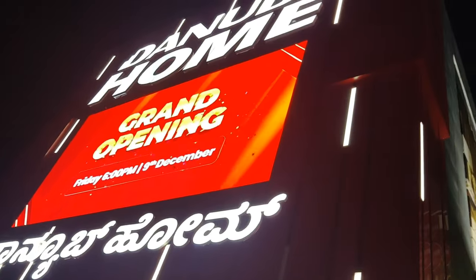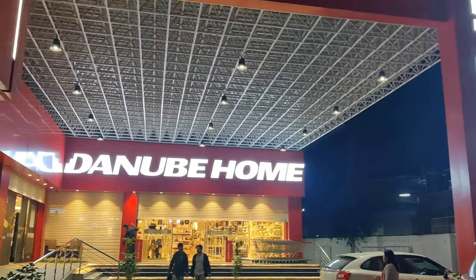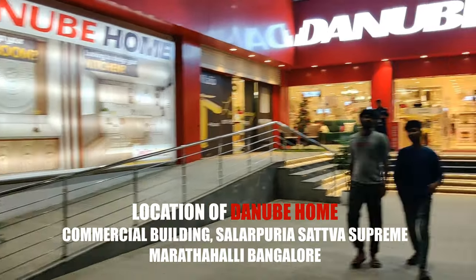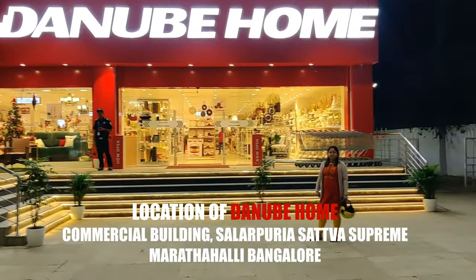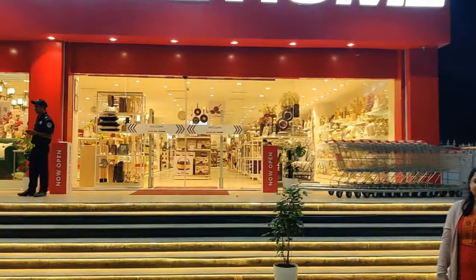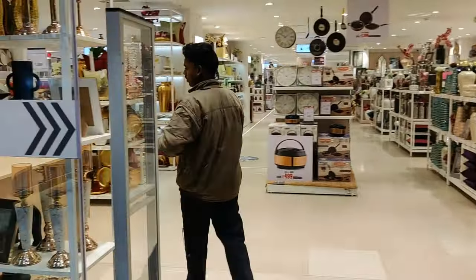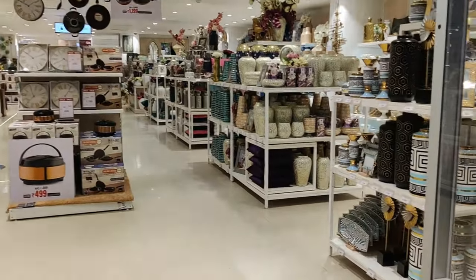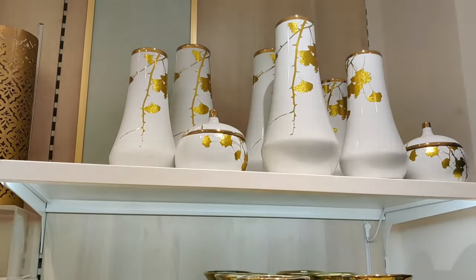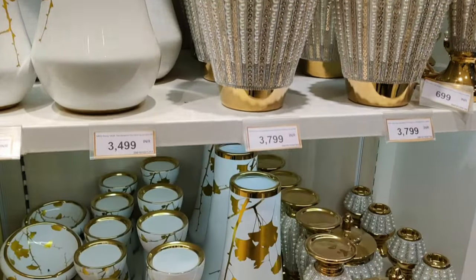Who doesn't want to make a dream home their reality? From flooring solutions to lighting to furniture, decor and fitting, Danube Home has it all. Headquartered in Dubai, UAE and founded in 2009, Danube Home serves as a one-stop solution for all home interior needs, with the widest range of superior quality products. Danube Home opened their third showroom in Bangalore in Marathahalli in December 2022. We visited their store and shared our experience in this vlog.